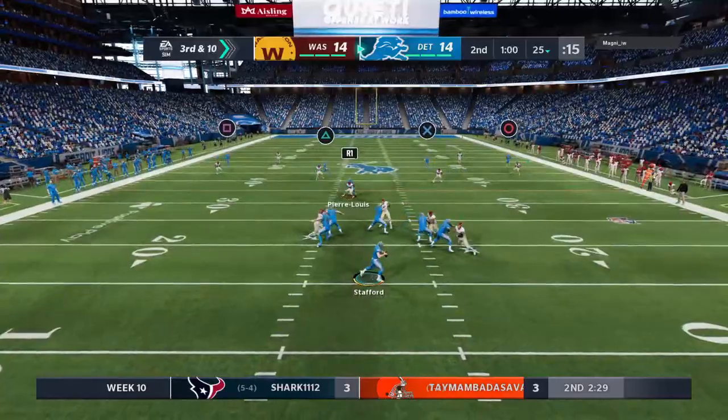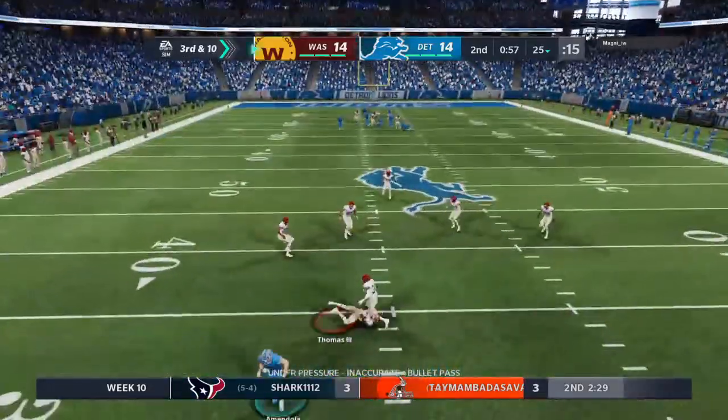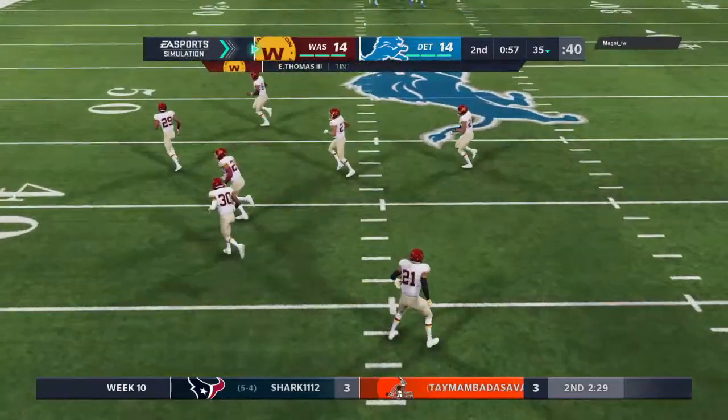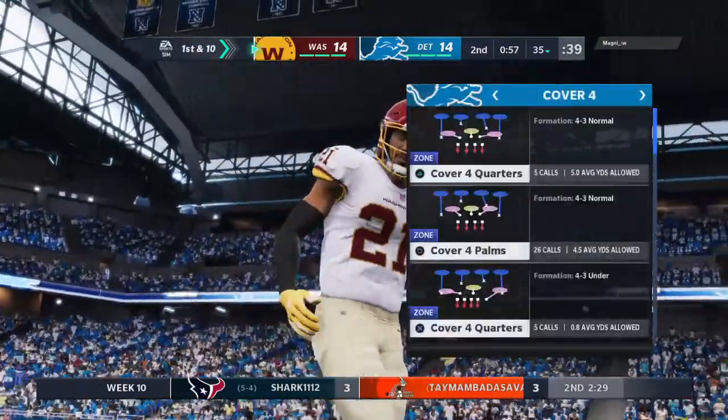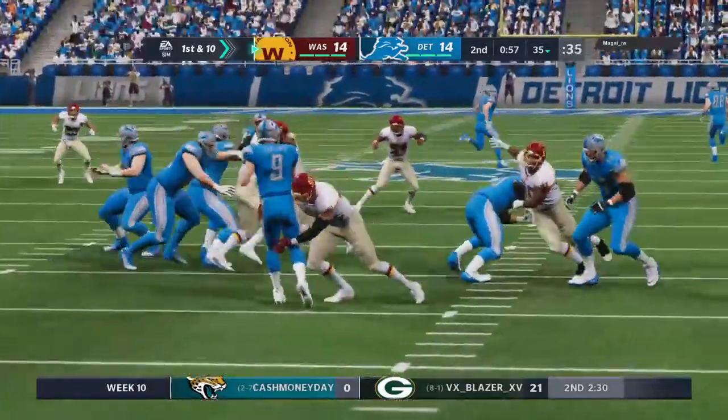Operating from the gun. Stafford. He's going to air it out deep for Amendola. And he fires one that's intercepted. It's the full receiver, Corey Thomas. And his crew will take over with a football at the 35-yard line. At their own 35-yard line.